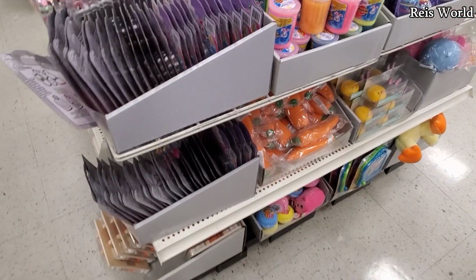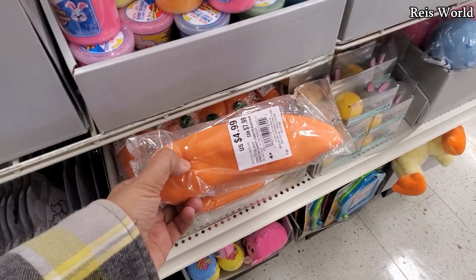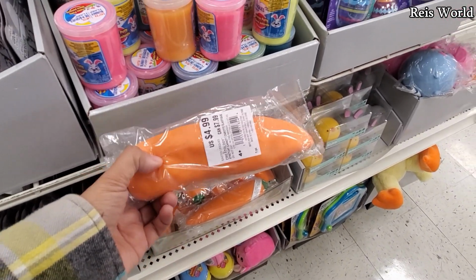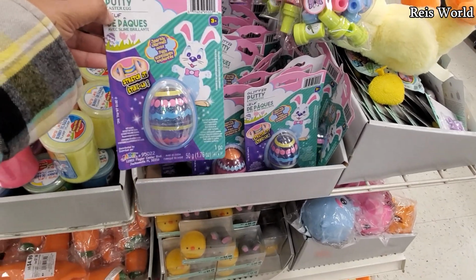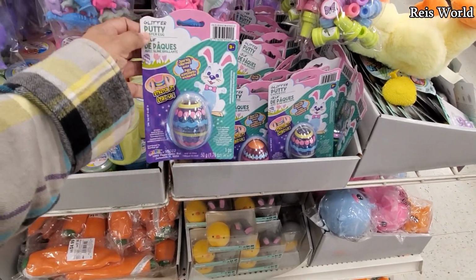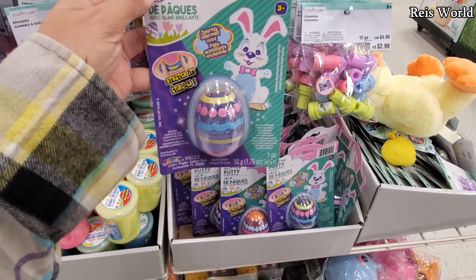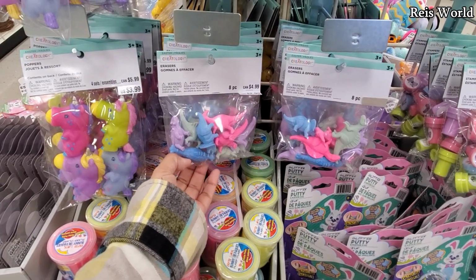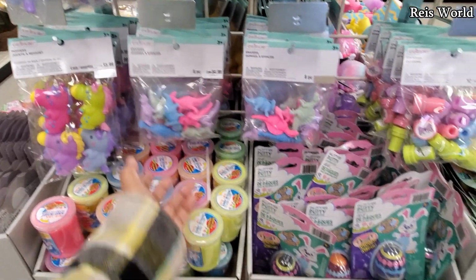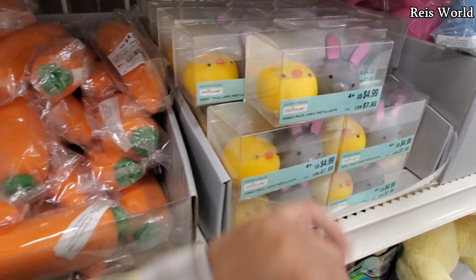Okay, they have the carrot, a stretchy carrot. This will be $5. Walmart, they have a banana. We have the glitter putty egg. I'm not sure how much this is, but in Target, normally in the Target dollar spot, it will be $1 around Easter time. Bag of dinosaurs, only $3. Okay, what else do they have? $5, you get two.